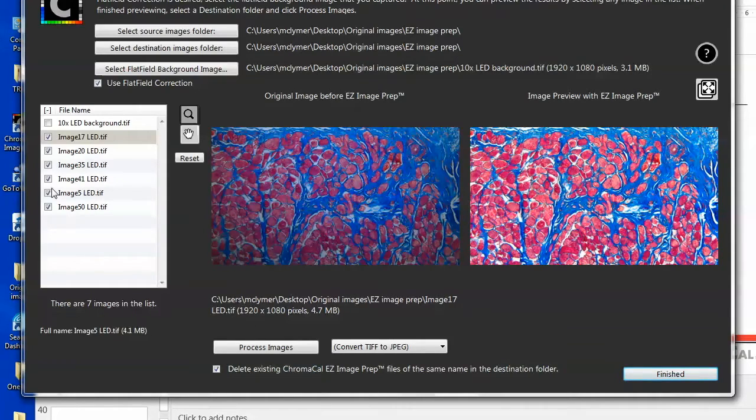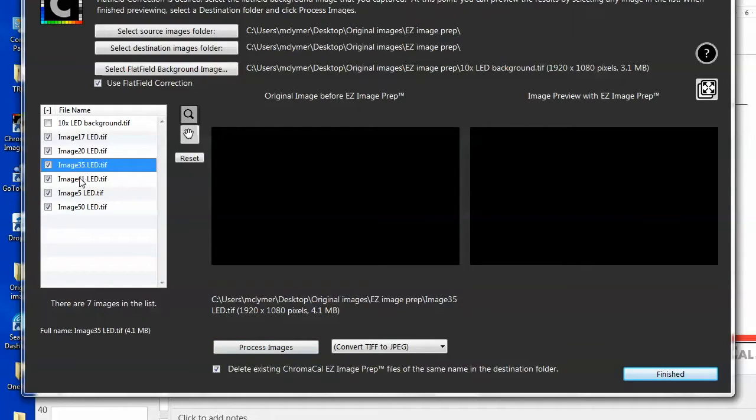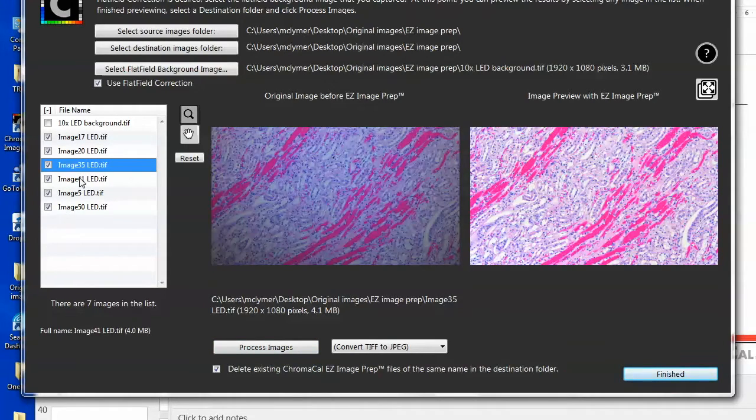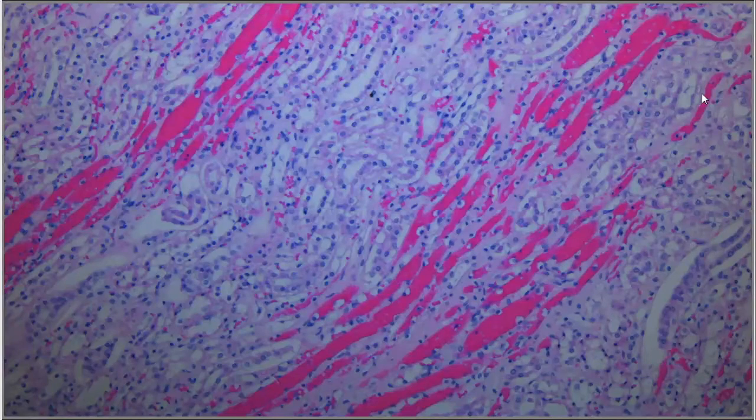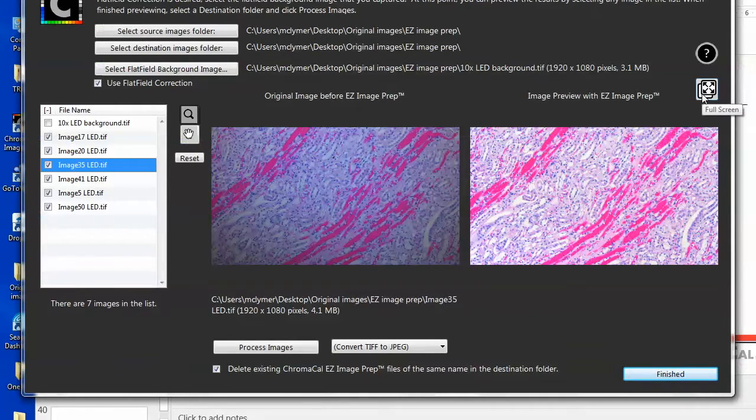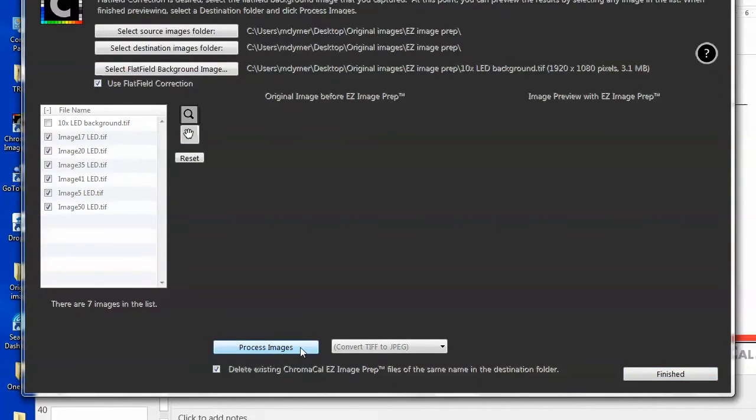What I'll do is I'll just click process images and take a look at another one maybe, and we'll process the image. One other thing before I process, this icon goes to full screen, so you can click that, and in full screen mode, you see the processed image, lower right-hand side, shows that it's after Easy Image Prep. Use the space bar to toggle back to the unprocessed image. Escape gets me out of that. So I'll process those images.